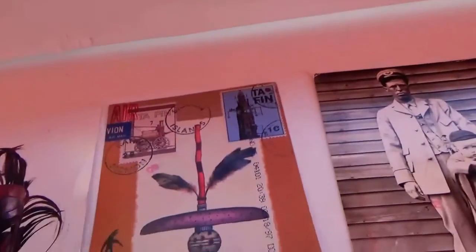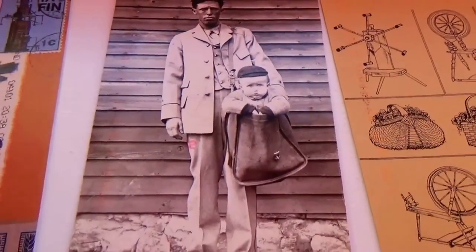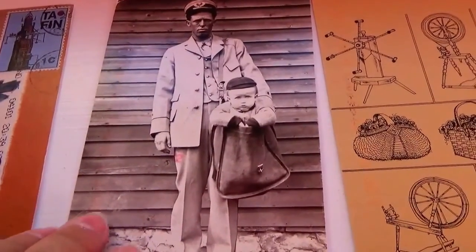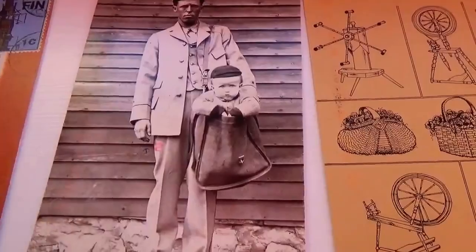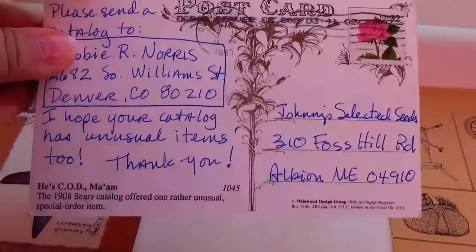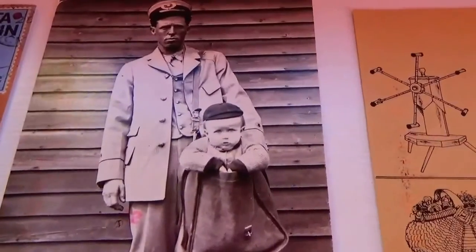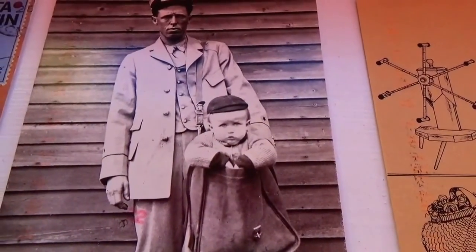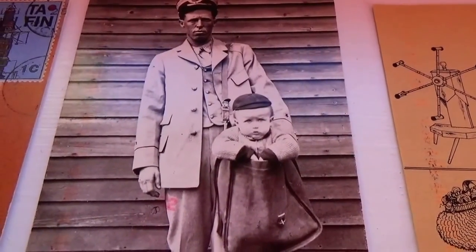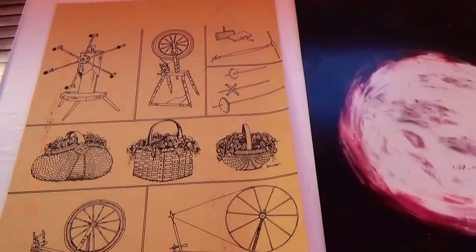Okay. Now this one here, at first I thought, oh, it's a portrait. What's it doing with the postcards? But it's actually a postcard. Mail delivery of a baby, huh? See, it's a postcard. So I thought that was really unique to have that as a picture for a postcard. Makes you wonder sometimes, what are they thinking when these postcards are created? You know, they're just pictures, but that's the way it goes.